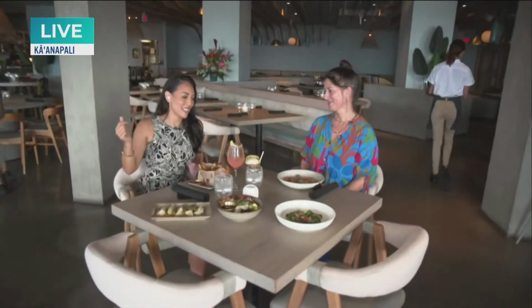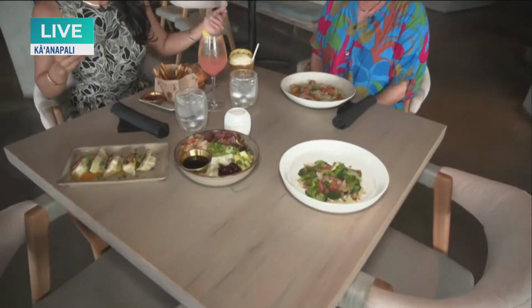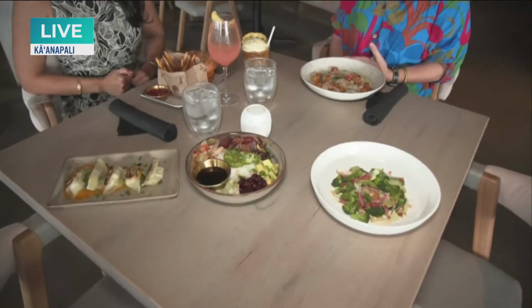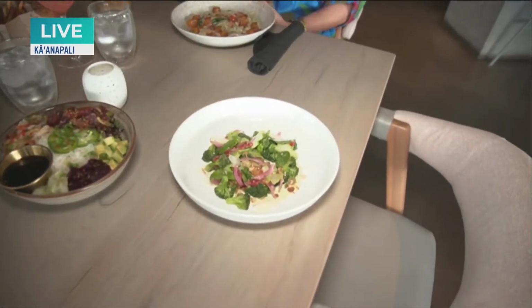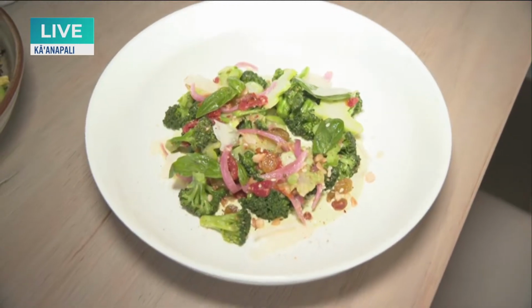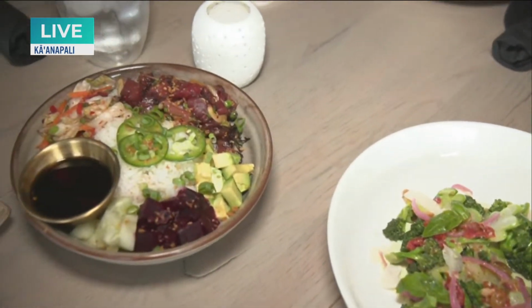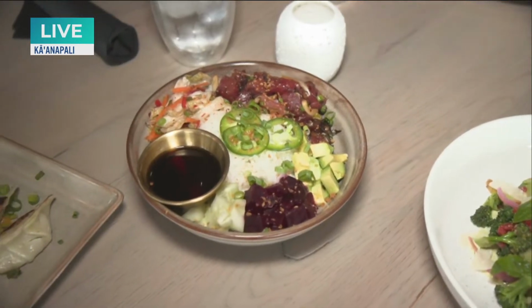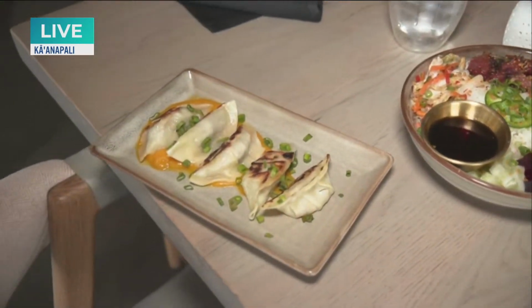Thanks to Chef Brandon. It's all about incorporating local ingredients in here, but also elevating them in a way, right? Exactly. So if you've ever dined at any of Chef Peter's restaurants, you know he loves to feature local farmers, local fish, and then just let them be the highlight and star of each show. Wow, the colors. Each and every one of these dishes looks phenomenal. So tell us a little bit about what we've got here.